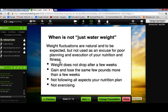If your weight does not drop after a few weeks, you're not retaining water, you're retaining food. So 3 weeks from now, if you haven't lost a pound, if you're still gaining, that's not water weight unless something really funky is going on. Or if you gain or lose the same pounds for more than a few weeks. If you gain a pound, lose a pound, gain a pound, lose a pound, you know that you're not successfully managing a caloric deficit, and you can't just blame it on water weight. If you're not following your nutrition program, like I said, if you know that you're eating too many calories, obviously it's no mystery that you're going to be up in weight, and if you're not exercising.